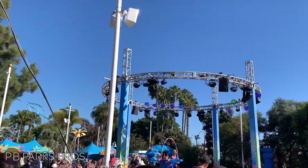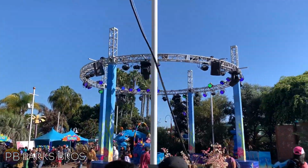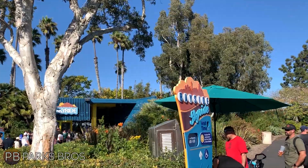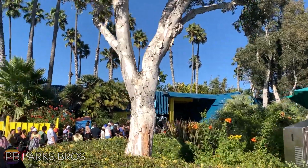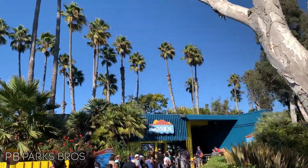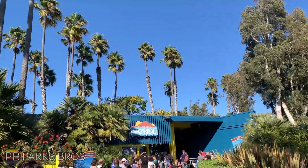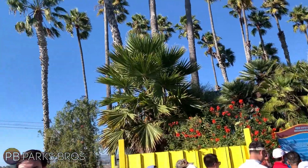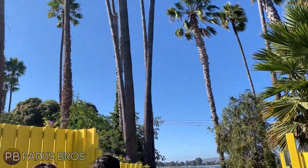And outside of trick-or-treating, as you can see in the background, there's a DJ stand right here, which has some nice dancing. So we came over to the Bayside Sky Ride right now. It's a 45-minute wait. It has just recently reopened in the past month or so, and I've never ridden it, but it's a 45-minute wait.